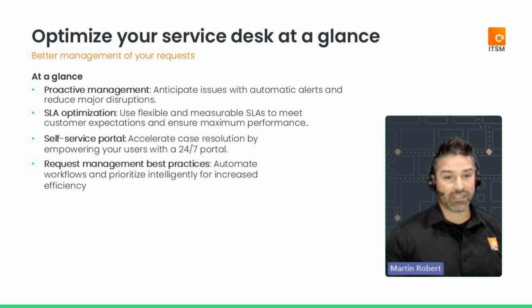So by focusing on these strategies, you can optimize your service desk and provide faster, more efficient support and improve overall user satisfaction.